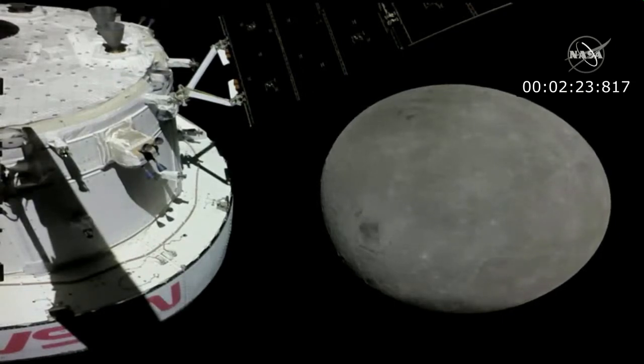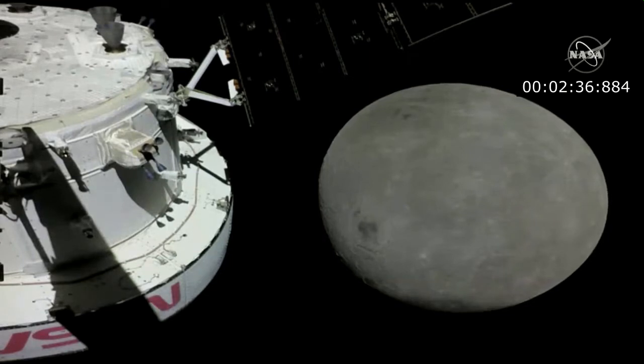Now less than 4,500 miles away from the moon, continuing to grow closer ahead of the outbound powered flyby burn. Again, we're looking for that burn in an hour and 25 minutes from now, 7:44 a.m. Eastern Time. Orion is traveling at 757 miles per hour. This is a live view from the spacecraft itself. It is from a camera mounted on one of the solar array wings.